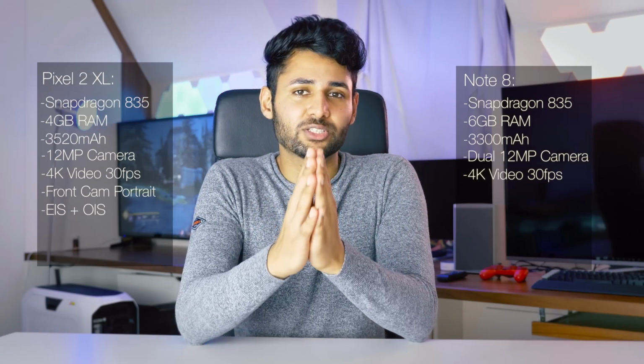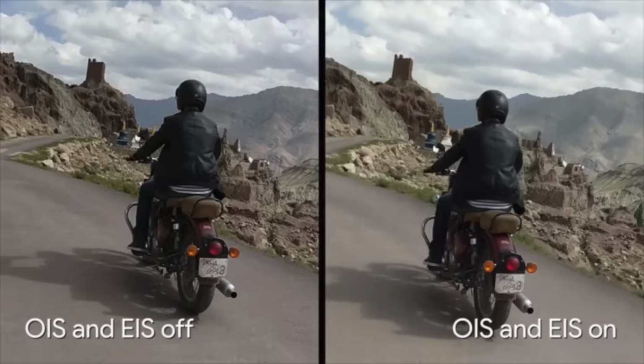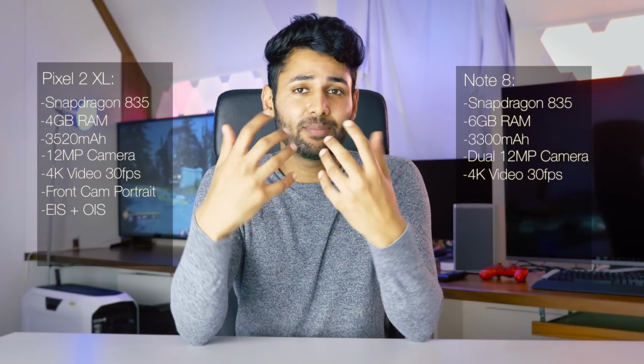Now, one thing that Google did pick up on at the event was the fact that the Pixel 2 would have even steadier video, because it's not only using optical image stabilization, but it's using an electronic image stabilization algorithm too. And combining these two together, apparently you'll get silky smooth video. Now, we will have to test this a little bit more in person to reach a final conclusion on it, but it does seem promising so far.